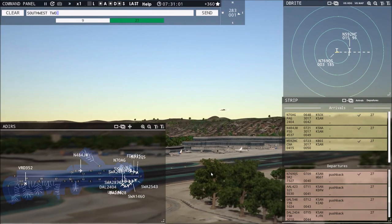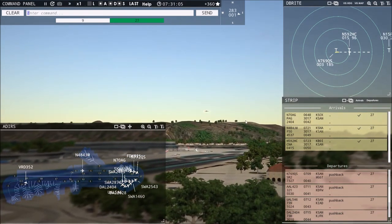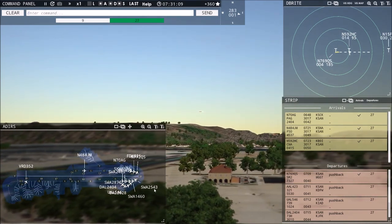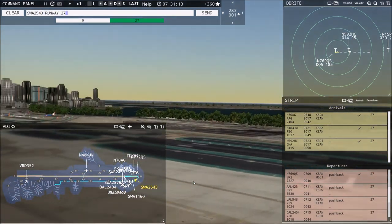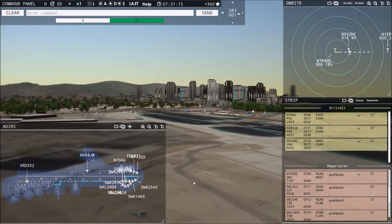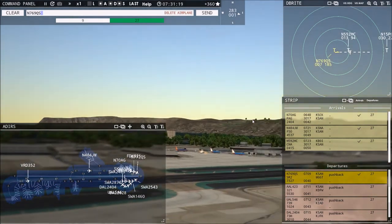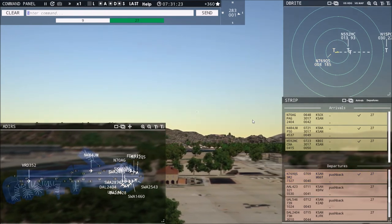Southwest 2543, runway 27, line up and wait. Did I miss a callback? Southwest 2543, runway 27, line up and wait. Runway 27, line up and wait, Southwest 2543. 769 Quebec Sierra, turn left, heading 180. Turn left, heading 180, 769 Quebec Sierra.